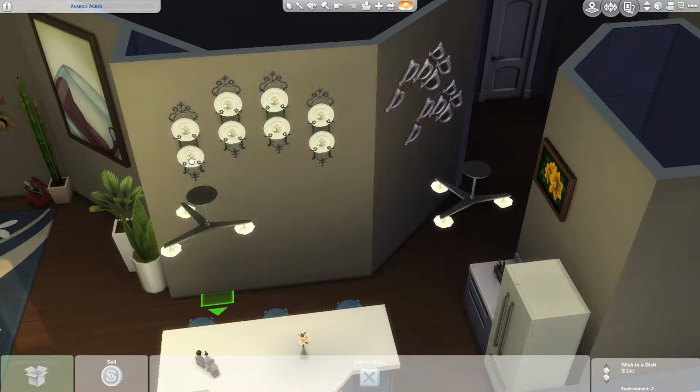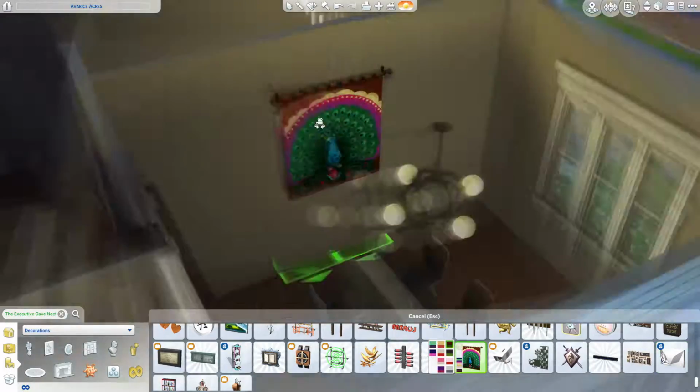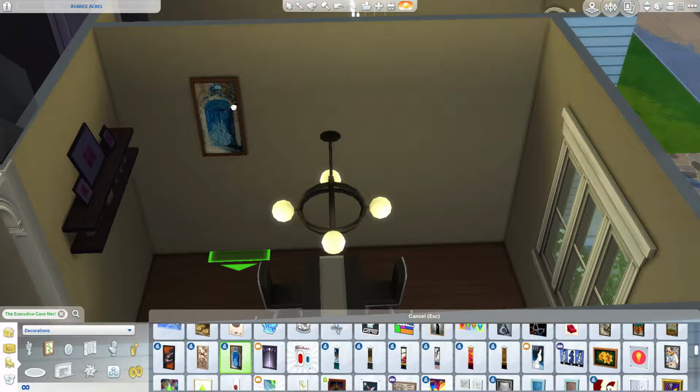So I finally found something that I really liked on that wall, those plates. I thought they looked really nice, so they work with the kitchen decor, and I was happier with them than those silver fish, though I did just put them on the other wall next to it.